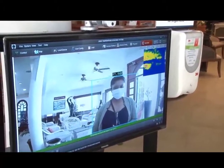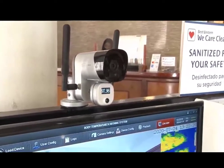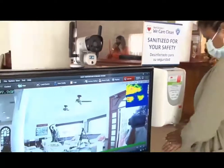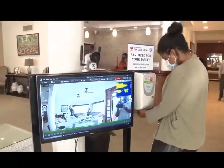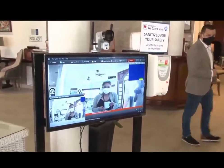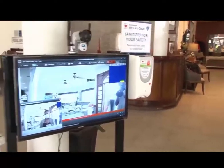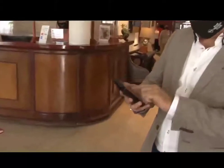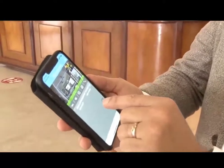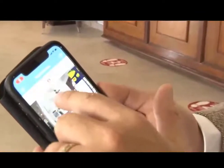So what this technology does, without having any individual measuring you, there is a camera that will automatically measure your body temperature, and it will alarm if you're above the required heat level, 99.7 degrees. At that point in time, we're going to ask you to step outside and just take a couple of minutes to see if it's just because you're coming in, it's the sun.